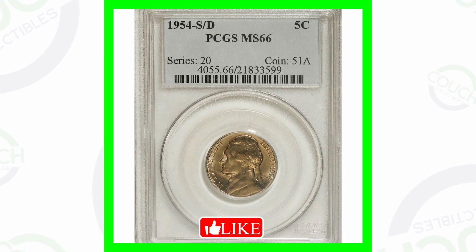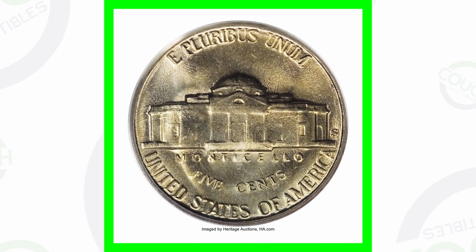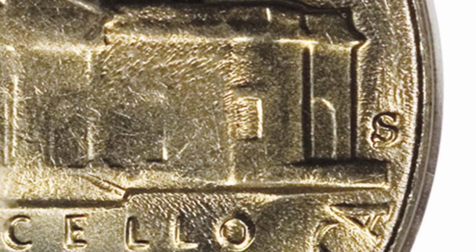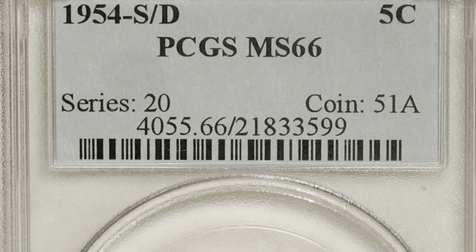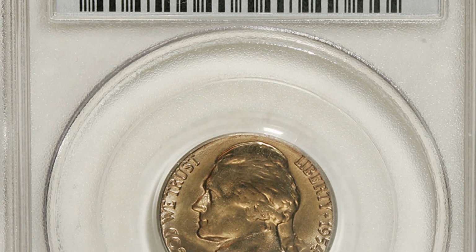If we look at this coin here, this coin has the S over the D mint mark. Now it is a 1954 S Jefferson nickel that has an extremely high grade, so that gives it a lot of value as well. Now if you have the S over the D mint mark and it's not in as good a condition, it won't sell for as much. But this coin sold for over $1,600.